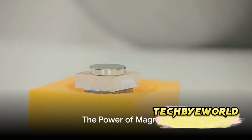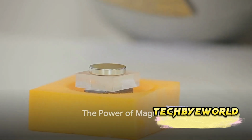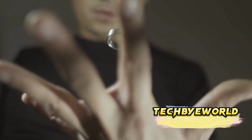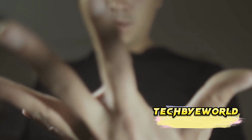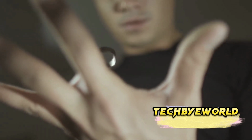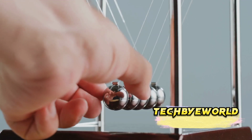Ever thought magnets were just for sticking stuff on your fridge? Think again. In a world where curiosity meets science, a YouTuber took the humble magnet and turned it into a levitating platform. Yes, you heard that right. Levitation. The stuff of sci-fi and magic brought to life with simple magnets. But how is this even possible, you ask?